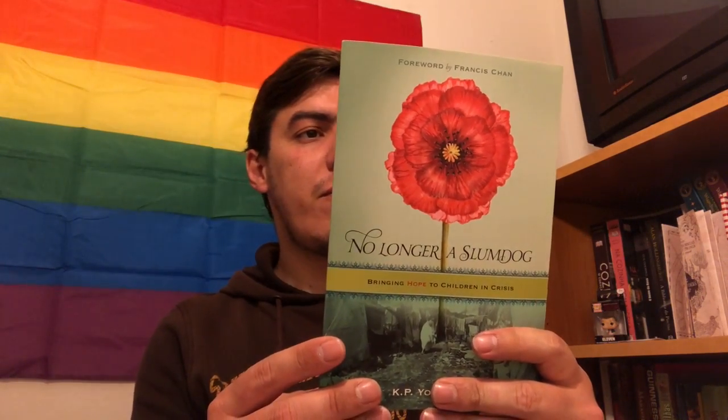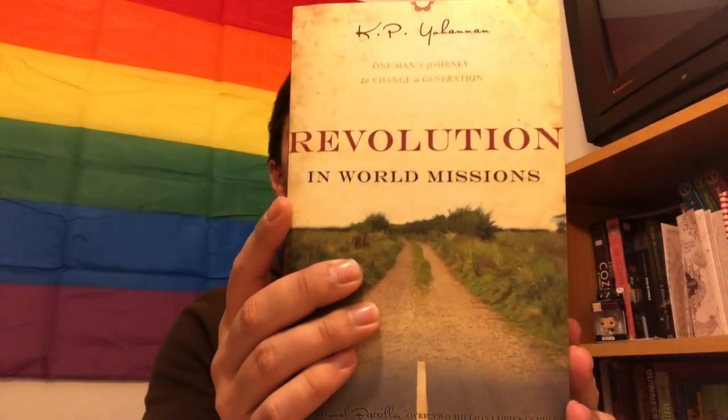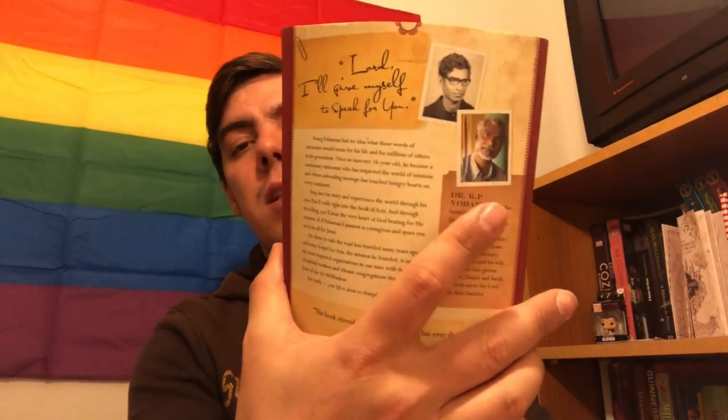Sorry. But it's a book about children in crisis. The other one that I have, I think is by the same author. It's called Revolution in World Missions: One Man's Journey to Change a Generation. So it's about missions that this guy does around the world. So it's nice. Then we have another one of those religion books. This is Para Além da Imaginação, Beyond Imagination by Baldwin Gibson Thomas. It's a small book, but with a lot of information.